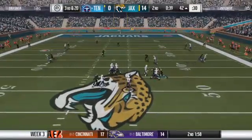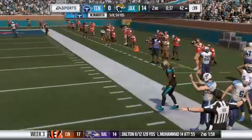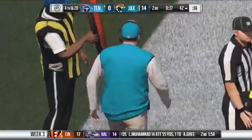3rd and long here for Mariota. And he'll just toss it away. So he throws it away, and that brings up 4th down.